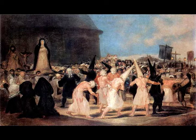We see a life-size statue in the background of Nuestra Señora de la Soledad. Also, we see the crucifixion of Christ and the Ecce Homo. We see a group of religious people.